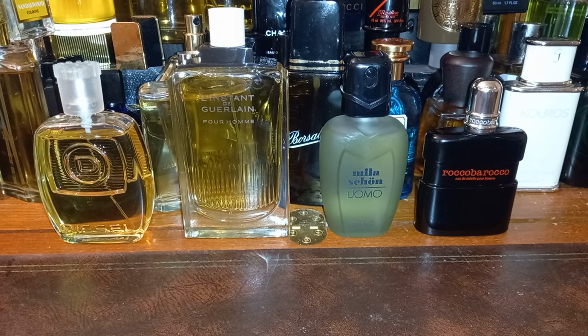Not getting much lavender. You would think there was much lavender, but there's not, because this is a type of fragrance that would have a lot of lavender in it. Nice. I like that as a fresh citrus cologne. That's really nice.